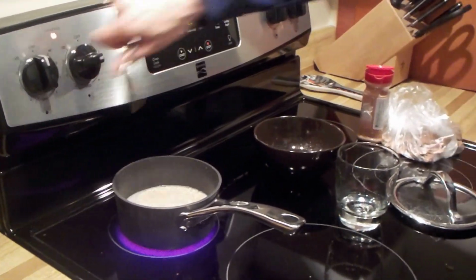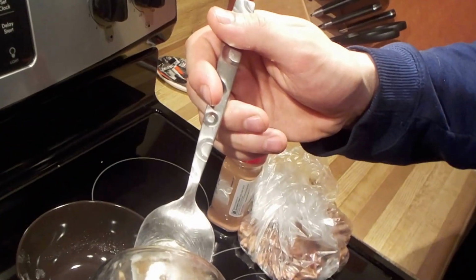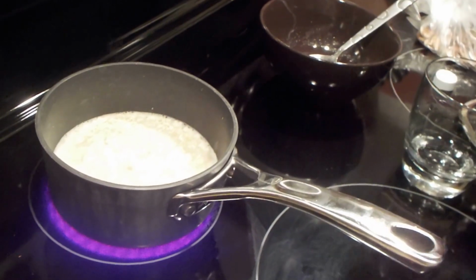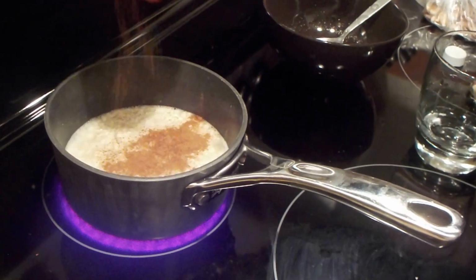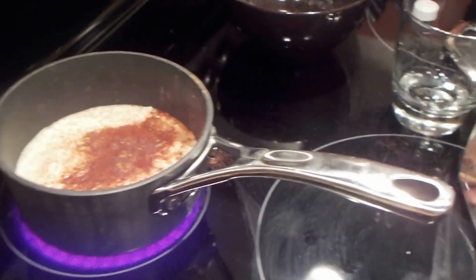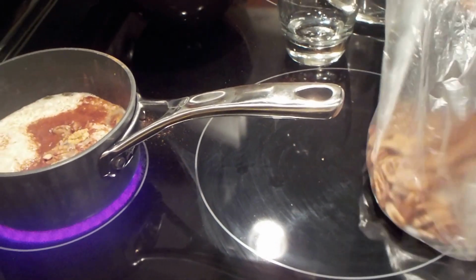So we got this going here. We're going to add in a little bit of maple syrup now. I'm going to do a tablespoon of maple syrup, and this is organic maple syrup. Oh, a little bit more than what I intended, but that's okay. We're going to add in some cinnamon, and we're going to add in some pecans. So I'm going to do 2 tablespoons of pecans here. And go 1 more. There we go. Let this cook here.